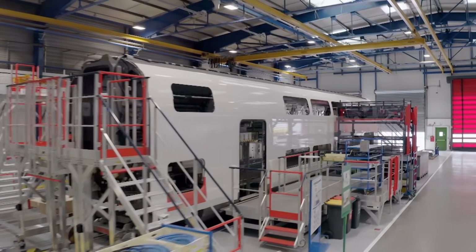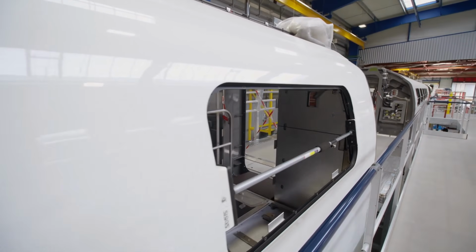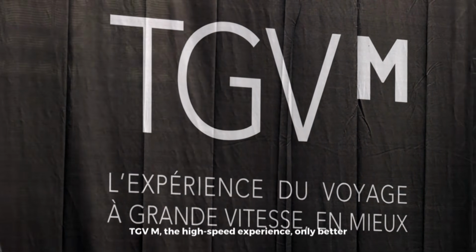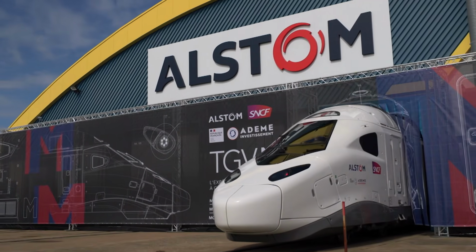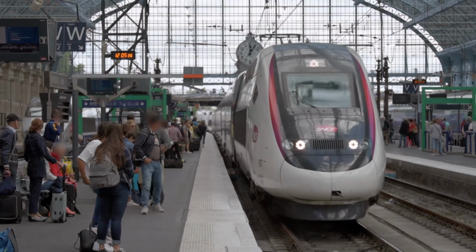There have been numerous changes for passengers, but also for the train operators themselves. The letter M in its name is synonymous with a major transformation. The M in TGV-M stands for modular. What that means is that a first-class car can be transformed into a second-class car and vice versa, relatively quickly, to adapt to seasonal variations in traffic.